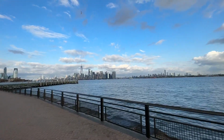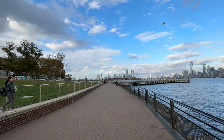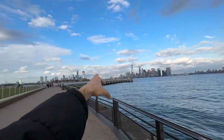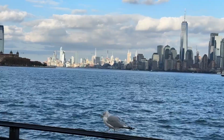Here you can also see the Manhattan skyline. That is Brooklyn, that is Manhattan, and here is New Jersey. That is the East River, that is the Hudson River. That is the Staten Island Ferry, far away.